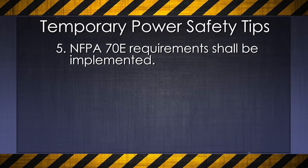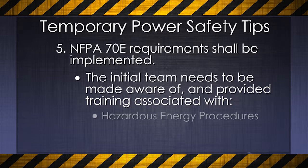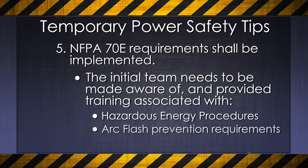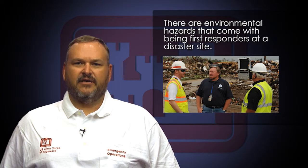NFPA 70E requirements shall be implemented. Initial team needs to be made aware of and provided training associated with hazardous energy procedures, arc flash prevention requirements, and proper PPE. Lastly, there are environmental hazards that come with being first responders at a disaster site.